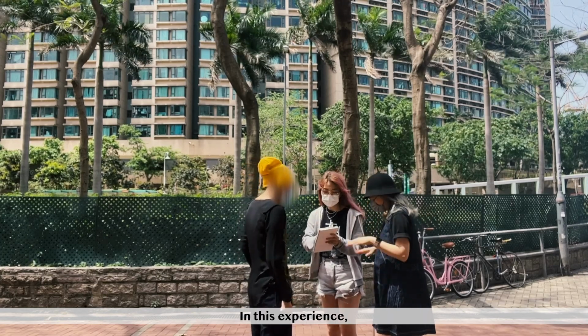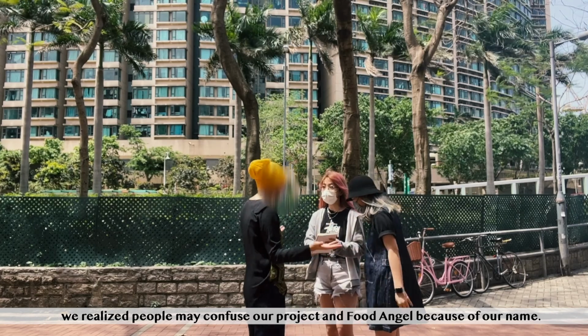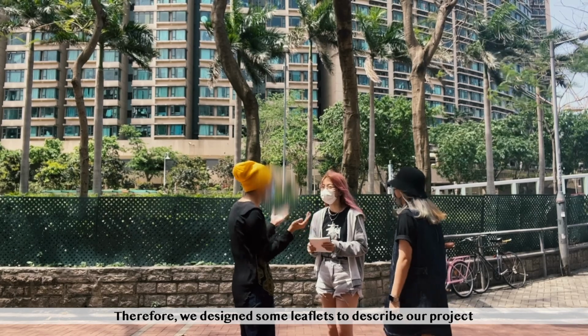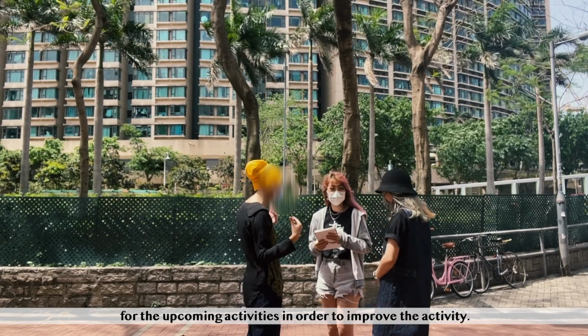In this experience, we realized people may confuse our project and Food Angel because of our name. Therefore, we designed some leaflets to describe our project for the upcoming activities in order to improve the activity.